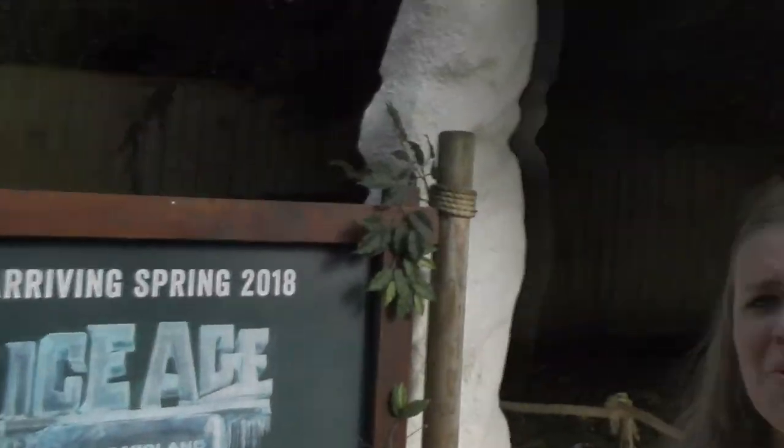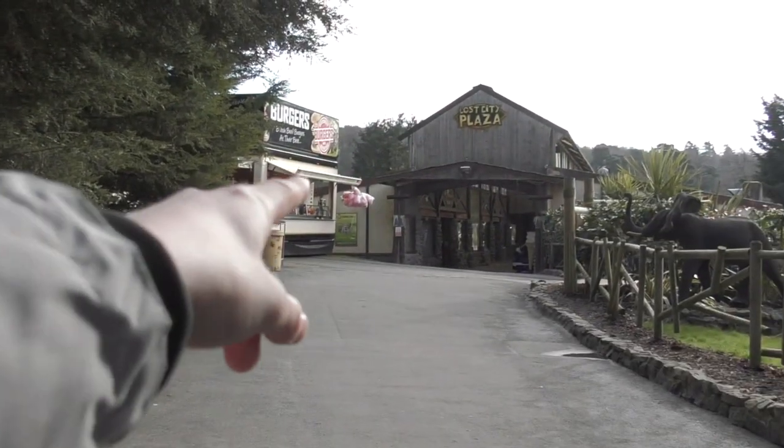We've also paid £6 extra, so instead of taking our car around, you actually go in a minibus and see the animals, which is a lot better, isn't it? Yeah, it's a lot better than taking your car through. There's no risk of any damage to your car, and it's just worth it. It's £6 when you get here, the car park's just out this side.